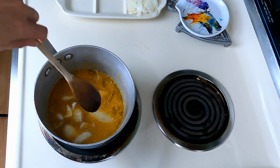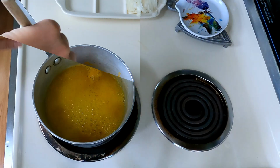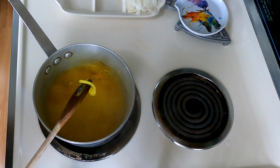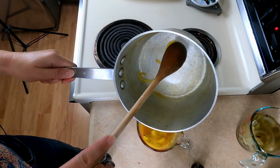And just like before, let this come to a boil and cook until the onions become slightly translucent. Okay, it's come to a boil. I'm just going to let that again boil for about 5 minutes. That should be almost done. Take it off the heat and cool it slightly.